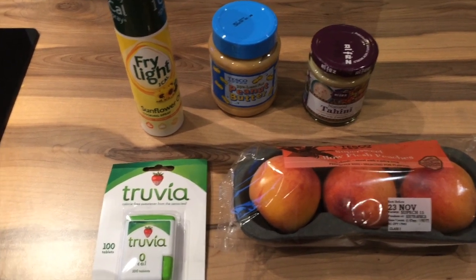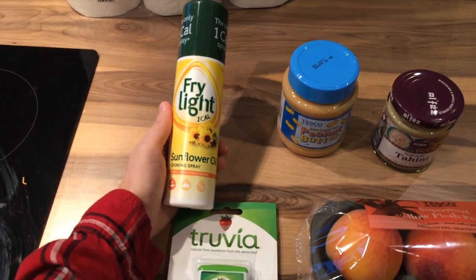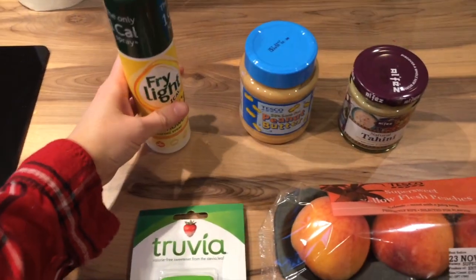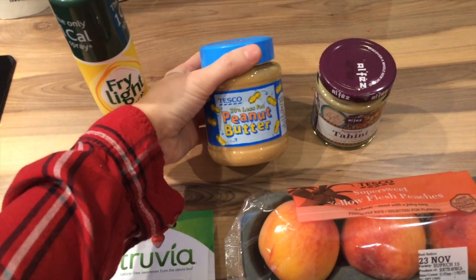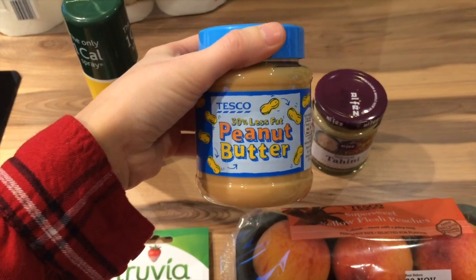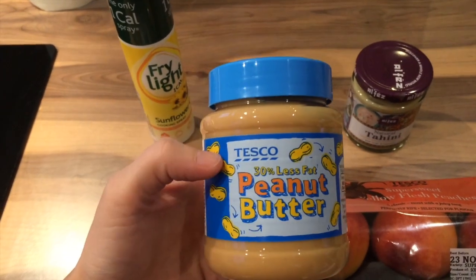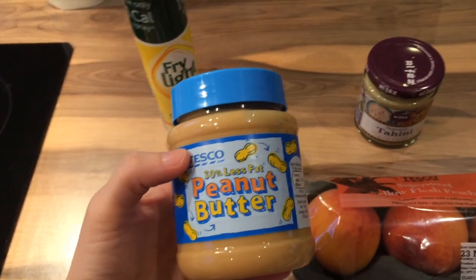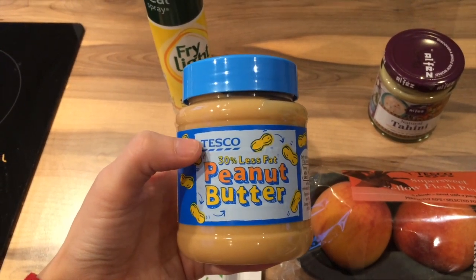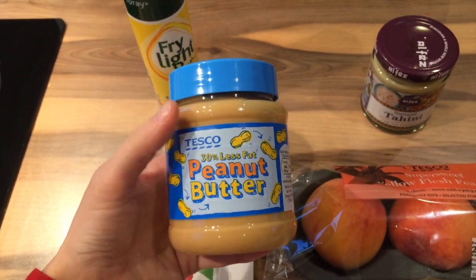Okay, so I only got a few bits from Tesco's. What I got is the Fry Light 1 calorie sunflower oil spray, which is what they advise that you use with Slimming World, I believe. I got some 30% less fat peanut butter, because I saw on Lean In 15, he does a recipe that's like a satay chicken with peanut butter. But I presume peanut butter is probably not the best thing with Slimming World. So I got the 30% less fat one, and I'll see if I'm able to use that with the recipe.